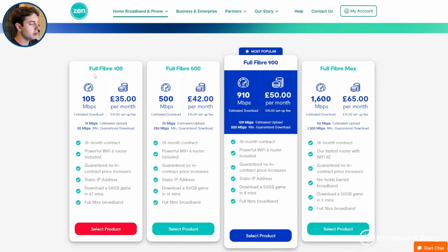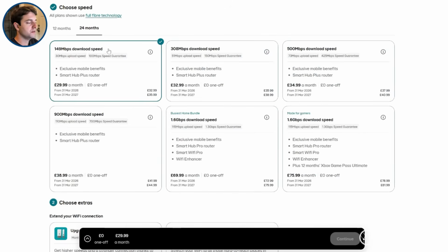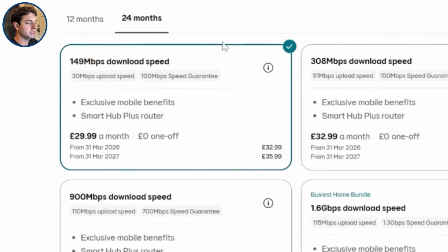Zen Internet is fairly expensive, and their prices are probably their biggest downside at the moment. If we look at their 100 megabit plan, for example, this is £35 a month at the moment, with a £15 setup fee. With EE Broadband, their 150 megabit deal, which is 50% faster, is £5 a month cheaper at the moment, and has no setup fees, though the price does increase during the contract.